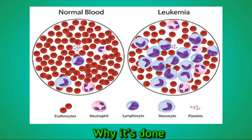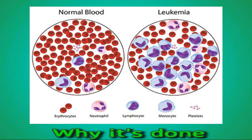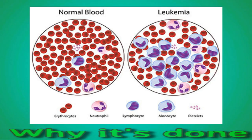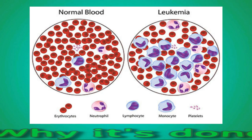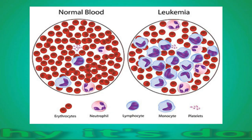To check on a medical condition, a complete blood count can help keep an eye on conditions that affect blood cell counts. To check on medical treatment, a complete blood count may be used to keep an eye on treatment with medicines that affect blood cell counts and radiation.